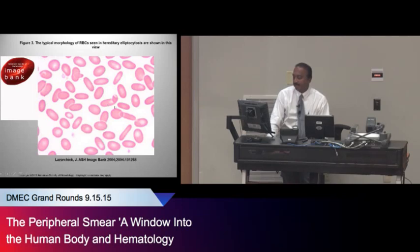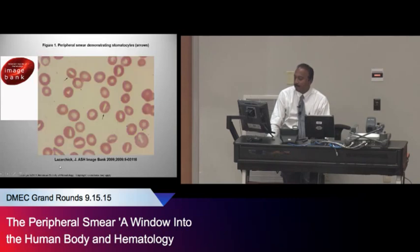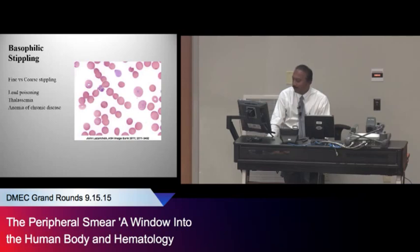Hereditary elliptocytosis, and as the name suggests, fairly classic and obvious. Stomatocytosis, cells where the central pallor has the suggestion of a fish mouth open, and that's stomatocytosis. Basophilic stippling, stuff that we've read about and seen in Robbins before, and that's fine stippling, coarse stippling, and you see it in lead poisoning, you may see it in thalassemia, you may see it in anemia of chronic disease.